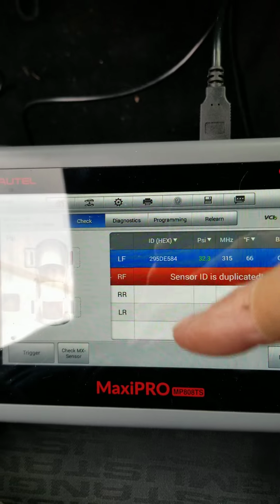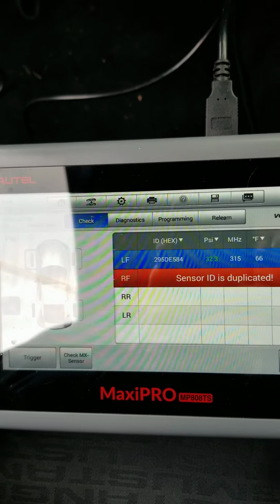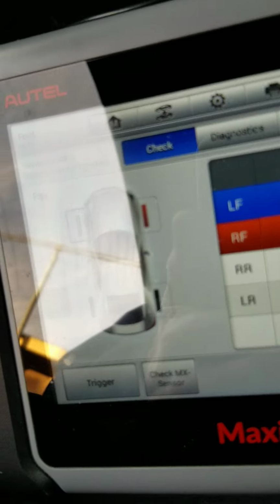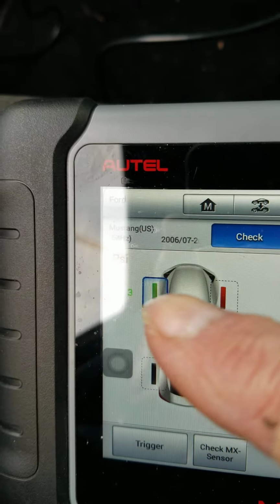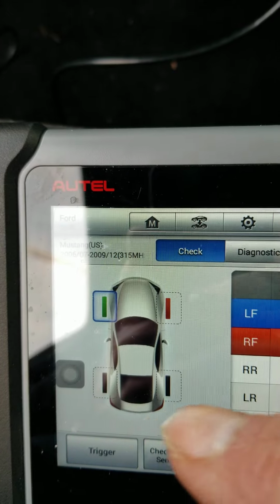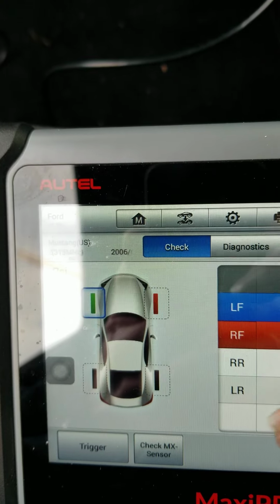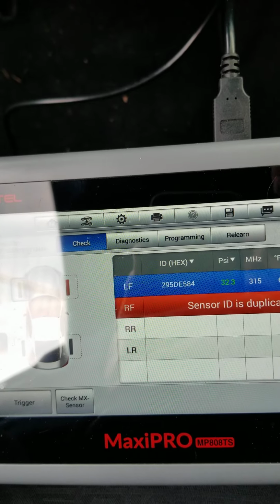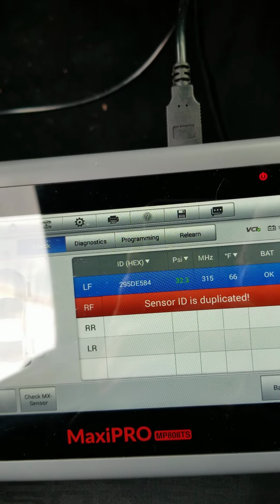So if you go in and read all of them, it'll give you all the information. You can tell if you have a bad sensor. Right down here, there is a trigger that you can use to go left front, left rear, right rear, and you can trigger those sensors using this tool. But I found out that doesn't work, because what I did is I got 4 failures.